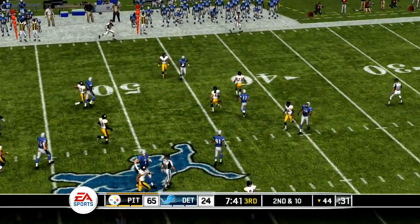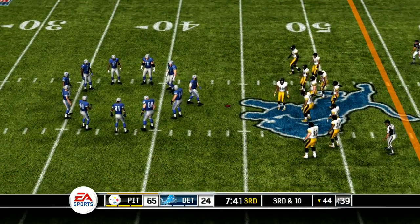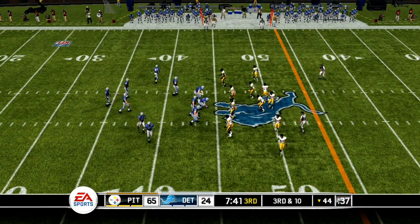Gets the pass out. It's tipped away. Bryant Johnson was his intended target. They line up at the 44.